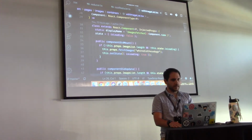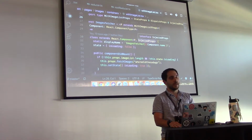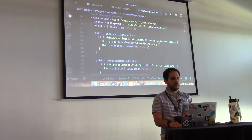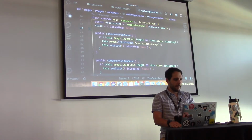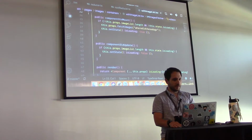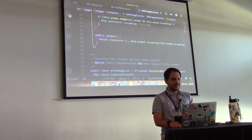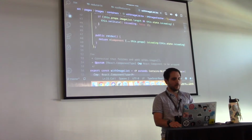So we're returning this class. This one has the props that get passed in, and it also has state from the injected props. We set a display name because that's best practices. I don't really actually do that very often. We have a state that's false. And then on mount, we're doing the same thing. And on update, we're doing the same check to see if we need to be loading, and we're passing it in here. And that's as simple as it is to really type higher order components.